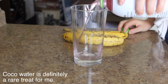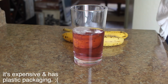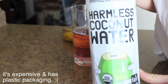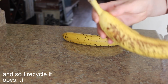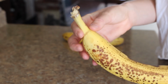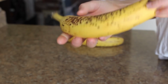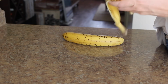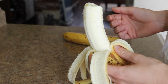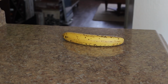A bit later, maybe around 11, I had a snack of coconut water, and okay guys, I know it's plastic, I know, but it's the best coconut water. And I had 2 ripe bananas. Just a note about bananas, if you haven't heard, you really want them to be spotty and easy to peel and super sweet, otherwise it's going to be very hard to digest and it's not as healthy. Also, I always make sure my bananas are this ripe before I freeze them.